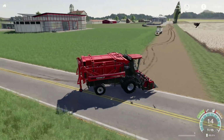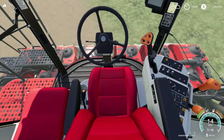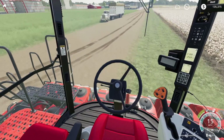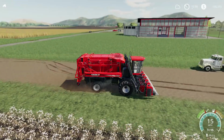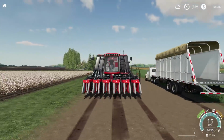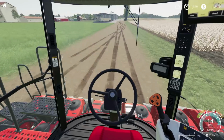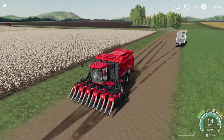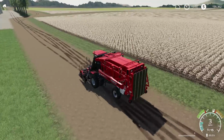So I'm going to hire out, or I'm going to sit in it for a while here. Pretty cool stuff. It does not feel like a combine. The mobility of it, I mean, it kind of does. It's way wider, it feels like. And whenever you go in first person, it does not feel like a combine at all. No. Just the turning and the ability of it does not at all.